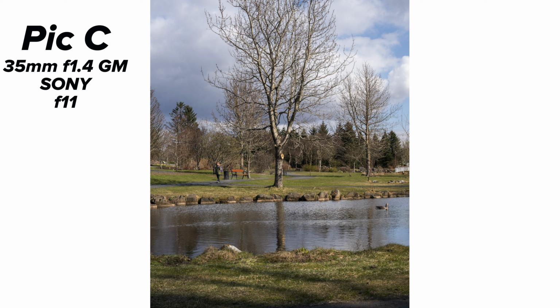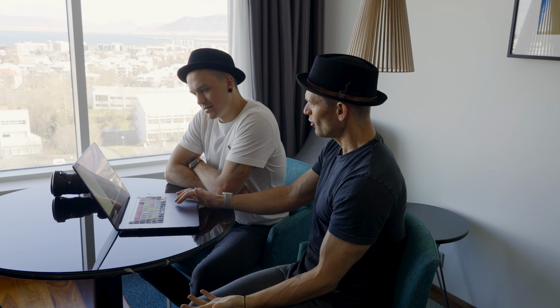Now, it's not just about guessing which one is 12, 50 and 60 megapixels, it's also really about which one you like. Which picture looks nicer to you.